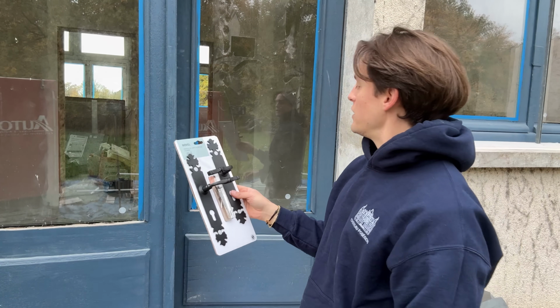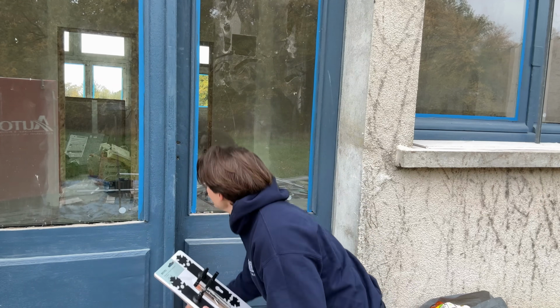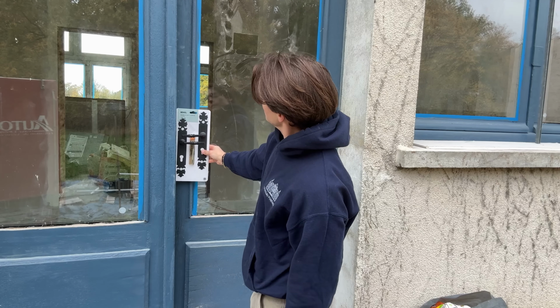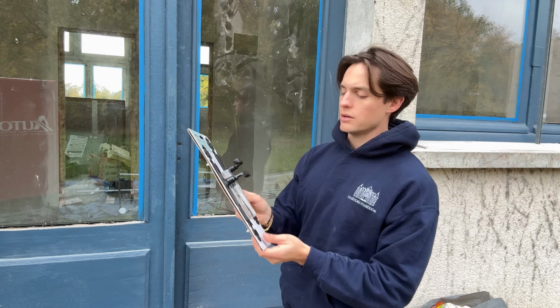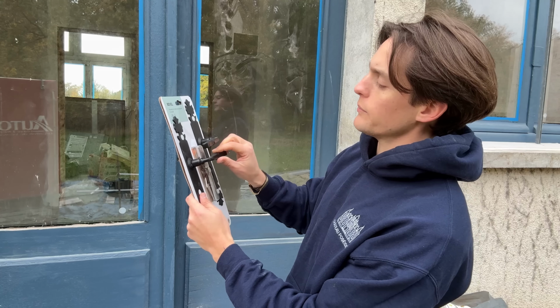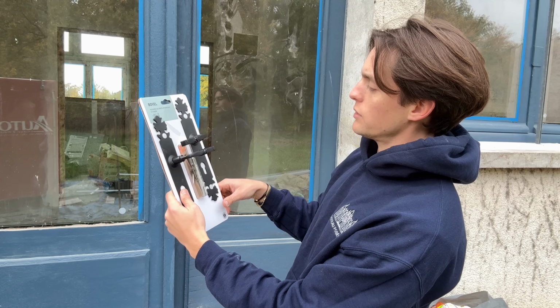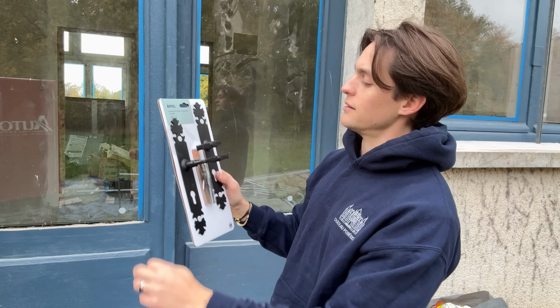I wanted something with a bit of a detail, and I think this is not bad. Right? It gives it a bit of a cachet. You know, they needed something to make them look better. Pretty happy with those. I also got window handles, which I'm gonna show you right now, for the inside.